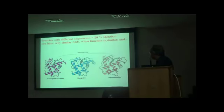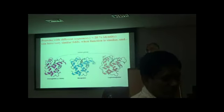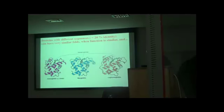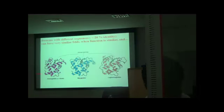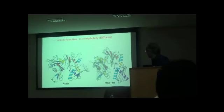And the other thing is, these are proteins, hemoglobin and myoglobin, which are both important in oxygen transport in your circulatory system. These proteins are very similar in structure, as you can see. But if you look at the sequence of amino acids, they're completely different. So even though the sequences are completely different, they fold in the same way. And again, that adds to the complexity of the problem.